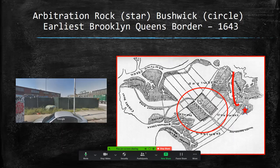The initial settlement was along Dutch Kills, which were retired people who worked for the Dutch Indies Company. They couldn't give them a retirement. In those days, people didn't have cash in the 1600s, but they had a lot of land. And so that's how it got the name Dutch Kills. This is the head of the creek.